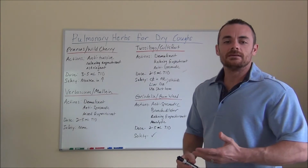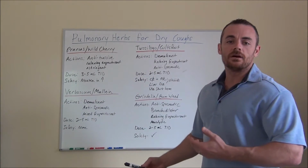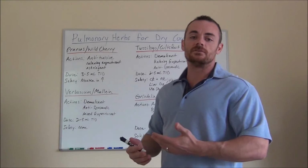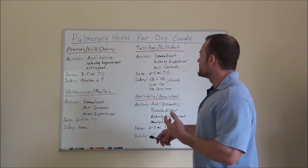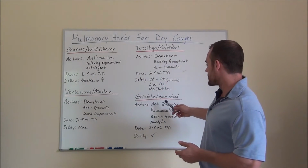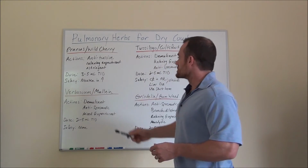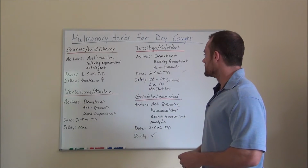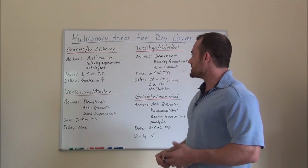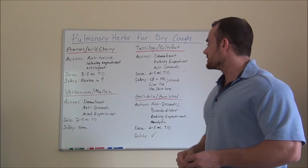I didn't talk about this in the last video, but you can obviously mix these together. They have similar actions, overlapping actions, and synergistic effects because of those actions. So if you want to mix some of these together, say you like the astringent properties in wild cherry and the bronchodilator properties in gumweed, then you don't need to keep the dose at 5 milliliters for prunus and 5 milliliters for gumweed 3 times a day. You can decrease that down, maybe do 3 milliliters of this and 2 milliliters of that mixed together in your bottle, and give yourself a nice mixed herbal formula.